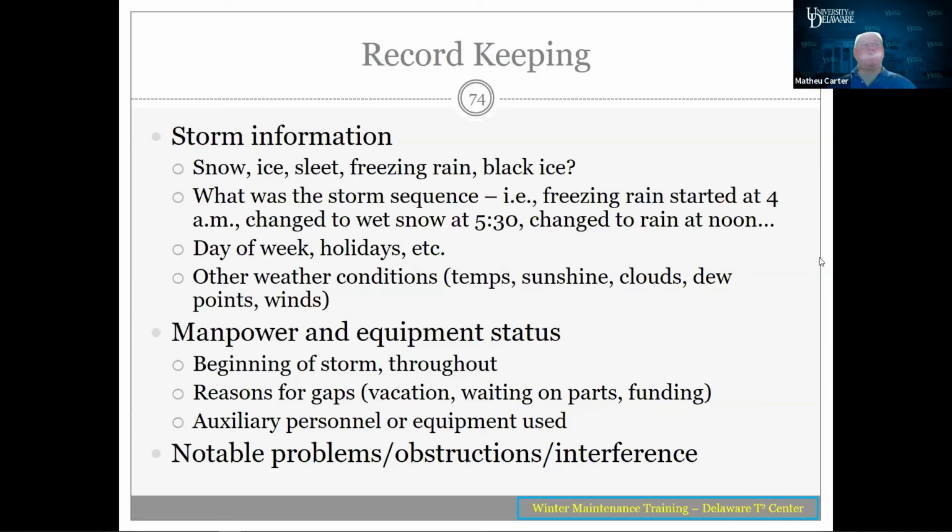Again, I think I've made the point before, I won't belabor it. I think a little bit of record keeping goes a long way. If you keep records of your storms and what you did and your manpower and things like that over time, that's something you can draw off of and learn from and build budget models off of, and you can build a better snow and ice control plan out of, because you can demonstrate that in storms where you had more equipment and more manpower, greater cooperation, those kinds of things, you were more effective than at other times. And that helps make your case rather than you just talking anecdotally about it.